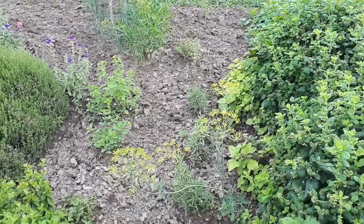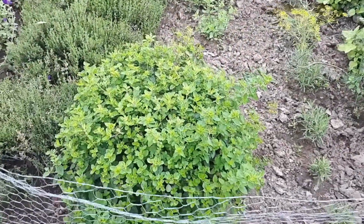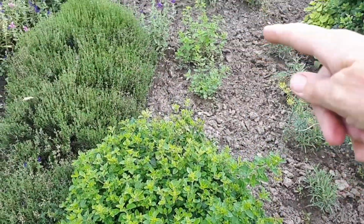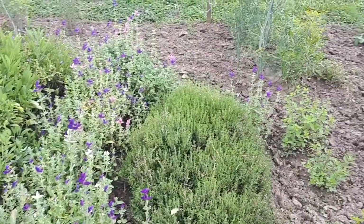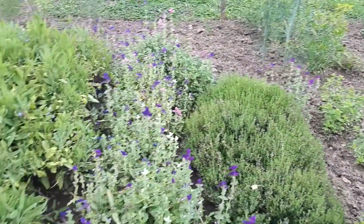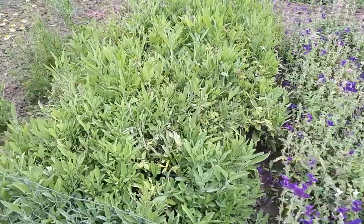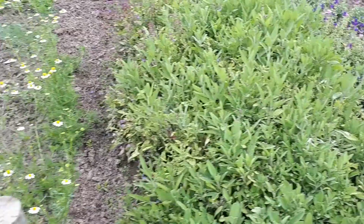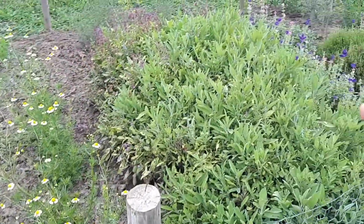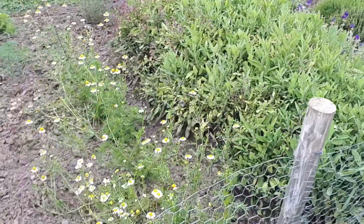It didn't do so well this year. Maybe too much water. Then we also have oregano, and then there's some more there. My thyme, clary sage, and there's a few of those just volunteering everywhere. Then the other sage, I don't know what the variety is, but it's just a regular sage there. And I've cut that back, and my thyme and the oregano, because it was just going crazy.